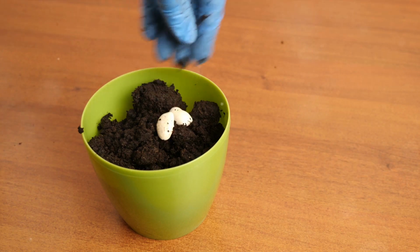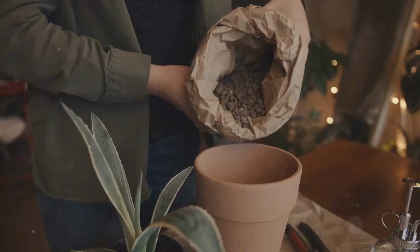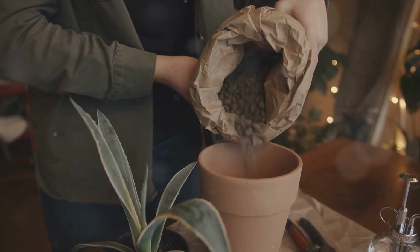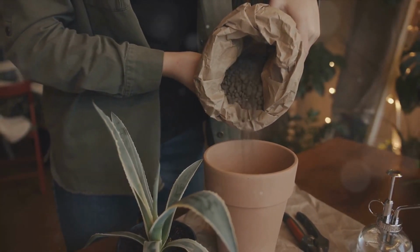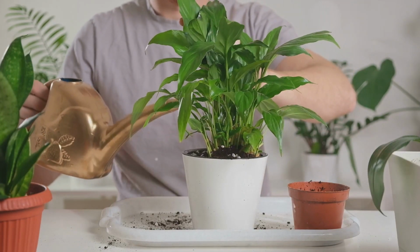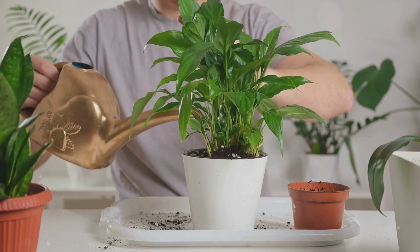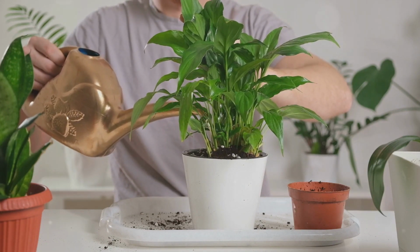And one of the key things they're trying to tell us is about the size of their pot. You see, pot size can make or break a plant's growth. It's like Goldilocks and the Three Bears, but with pots. Too big, and the plant might drown in too much soil moisture. Too small, and the plant becomes root-bound, its growth stunted as it runs out of room to spread out. So finding the just right pot size is crucial.